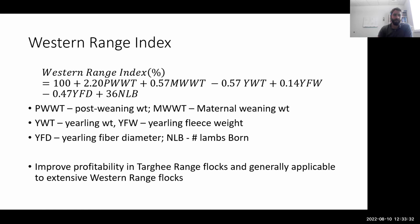And this is shown as a value. We start with a base of 100, but then we add and subtract values depending on how economically important each trait is for profitability. The range index was developed mostly for Targhees, but also applied to other breeds such as Rambouillets. We start with our base of 100, then for every unit increase in our post-weaning weight value, we see a 2.2 increase in our index.